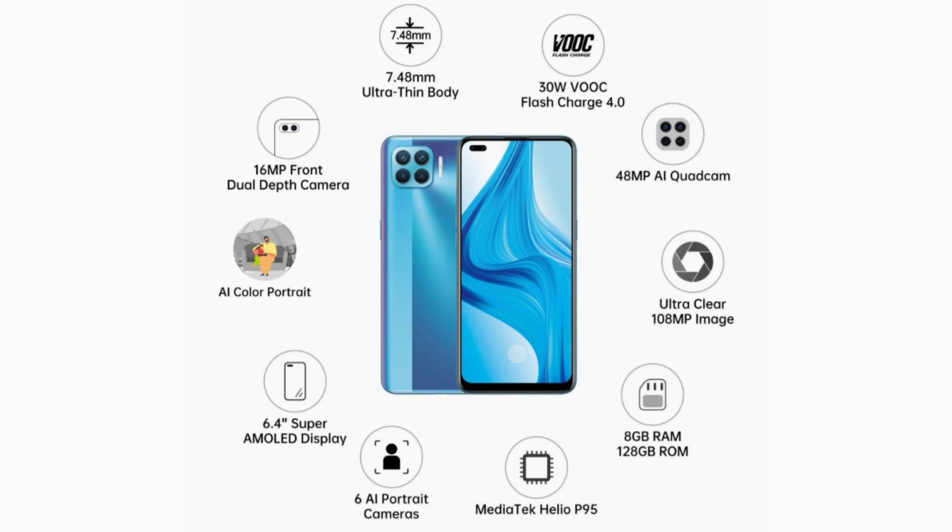Sensors on the phone include accelerometer, ambient light sensor, compass, magnetometer, proximity sensor, and a display fingerprint sensor. The Oppo F17 Pro supports Face Unlock.